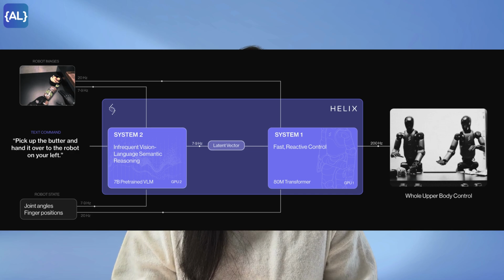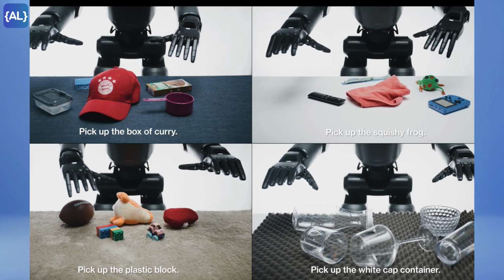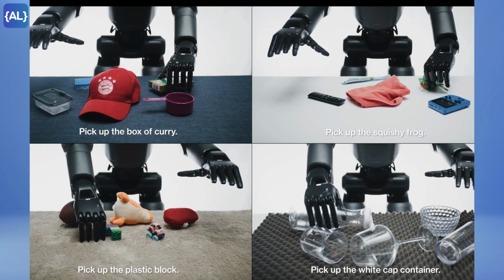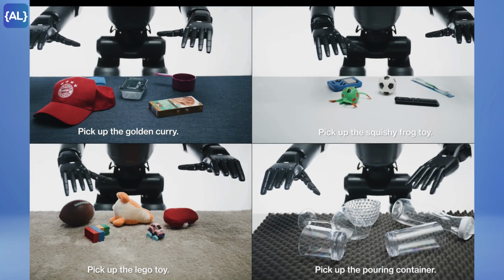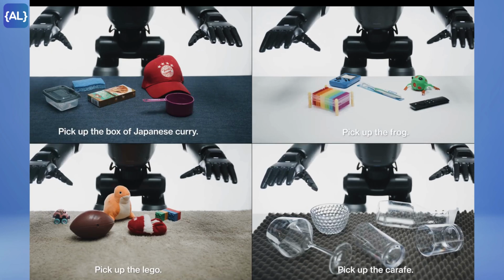So how does Helix work? It combines advanced AI vision with real-time decision making. The robots scan the surroundings, recognize objects, and decide the best placement based on context, all without any human training. This level of autonomy makes them perfect for both industrial and home applications.